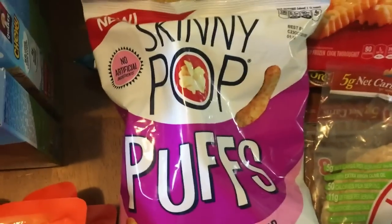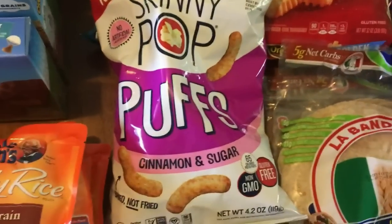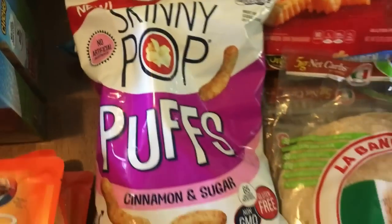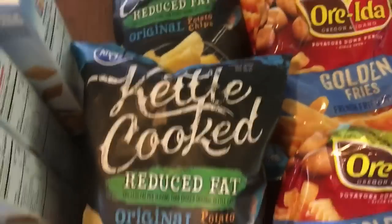Okay, and this was good on the Skinny Pop Puffs. They were $2.49 after the 5x coupon. I had a $1 manufacturer's coupon and a $1 Savings Starts, 49 cents. Really good. The Kroger Kettle Chips, they were 99 cents after the 5x digital coupon.